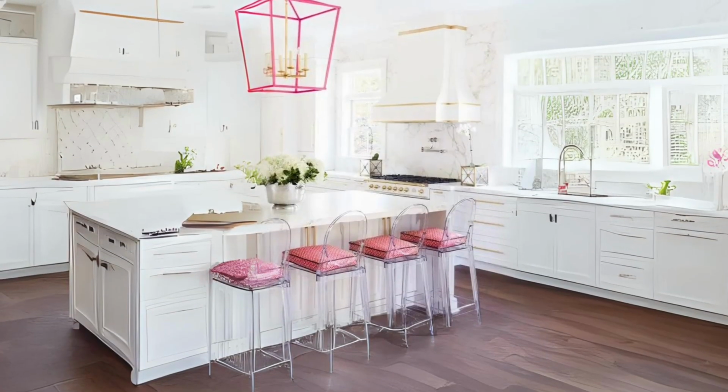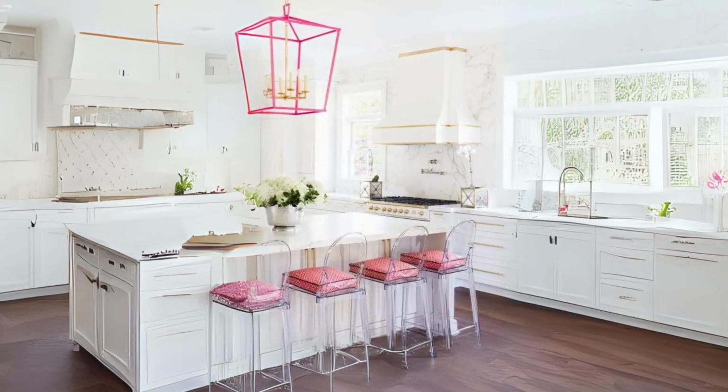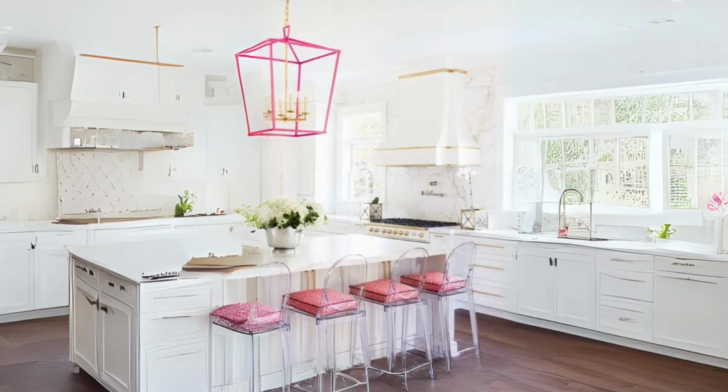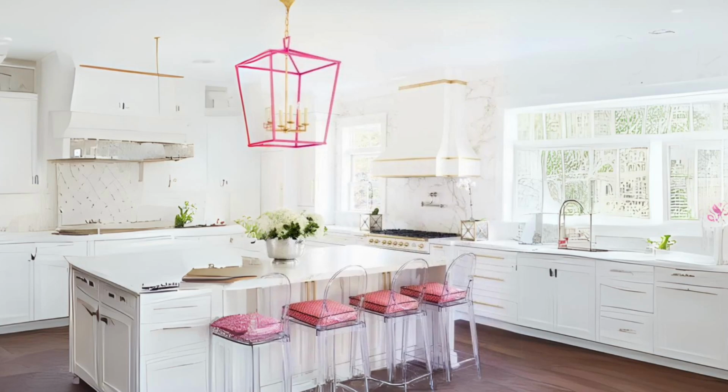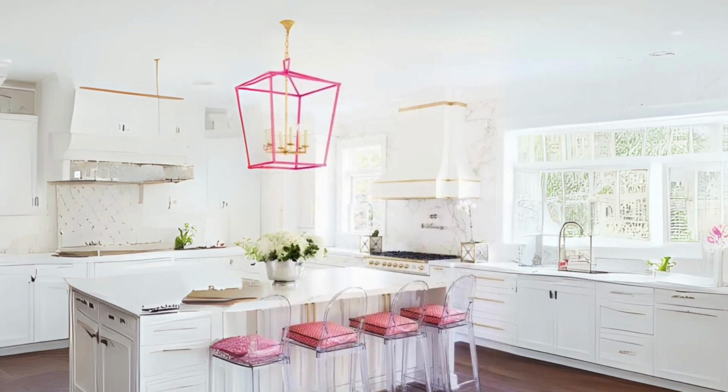Bold glam kitchen with white cabinetry. Start with a foundation of white cabinetry, then add gold handles and edging for a touch of elegance. A hot pink chandelier and acrylic stools with pink cushions add bold color and a modern flair.